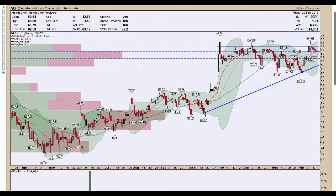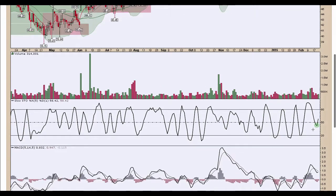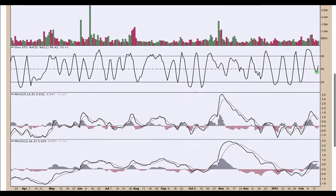Acadia Healthcare, remember, healthcare providers and healthcare in general continues to look good, pharmaceuticals and biotechs. We're right at this upper trend line, prices are above the 10 EMA, above the volume by price levels in this nice ascending triangle pattern. Slow STO's turning. This is a fairly thinly traded stock, so keep that in mind. And we have MACD above its signal line.